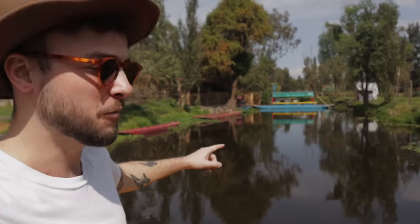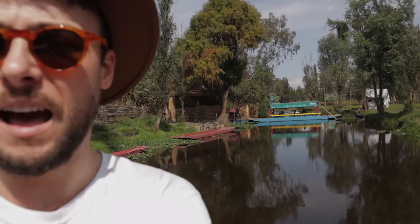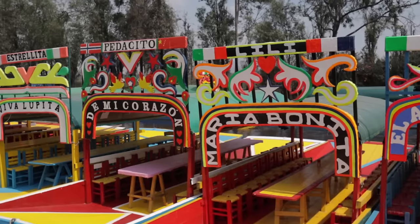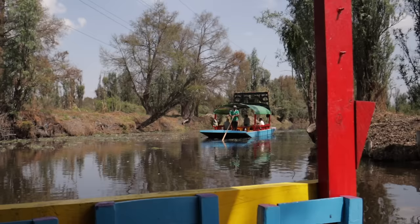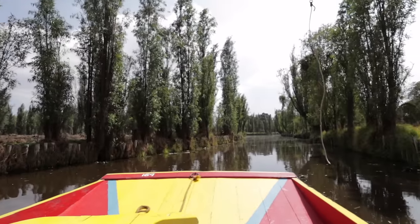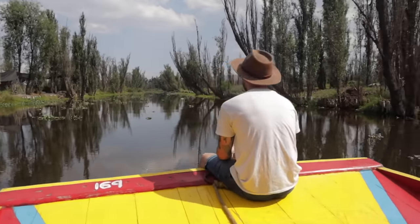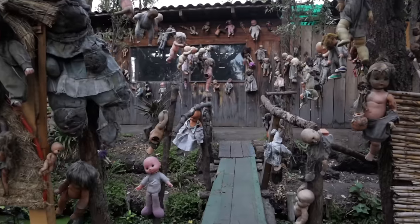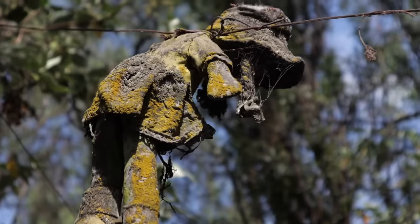It looks like we're finally here. We are at the Island of the Dolls. Deep in the canals of Xochimilco, there's a place called Isla De Las Munecas, where there are hundreds of abandoned dolls scattered across this lonely island. Today we set out to find it.